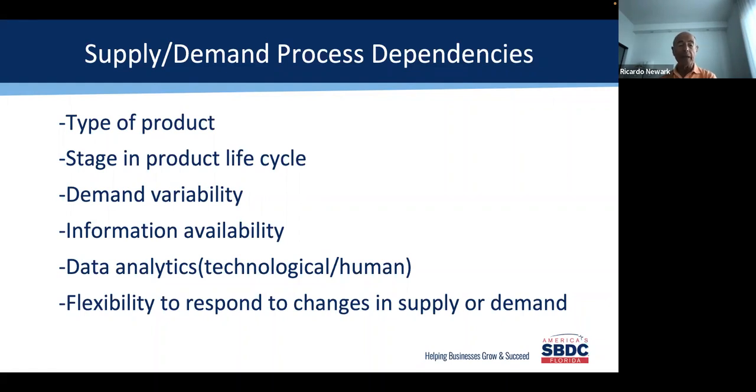And then, again, depending on your ability and your resources, do data analytics, both technological and human, and dig into the data about your customers: how frequently do they buy, are they repeat customers, how sensitive are they to price. All that information you can get if you get the proper database and do the proper data mining. You can learn a lot about your customers and your demand and become smarter in dealing with demand variability.